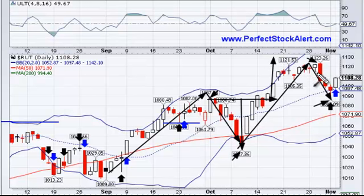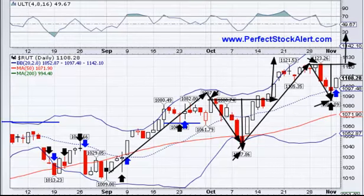Then we're going to do the exact same thing all over again. We'll use this right here, and then we'll measure this distance here, and we'll say that out the other side will be roughly like that, okay? And you can get an idea of how that works.